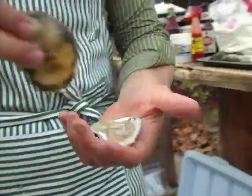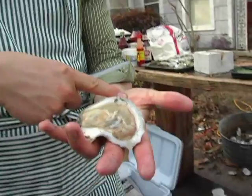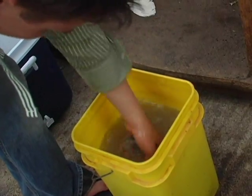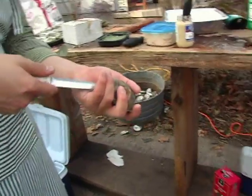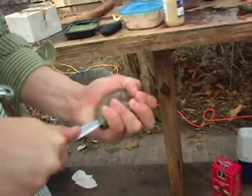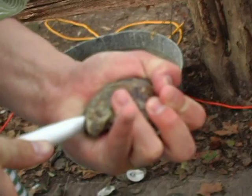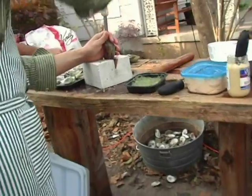You ever cut yourself doing that? First time ever, right there today. Oh no! First time ever. Come on. And if you have to, improvise.